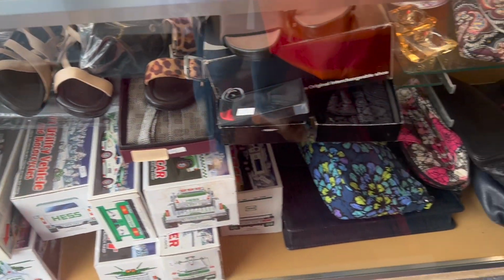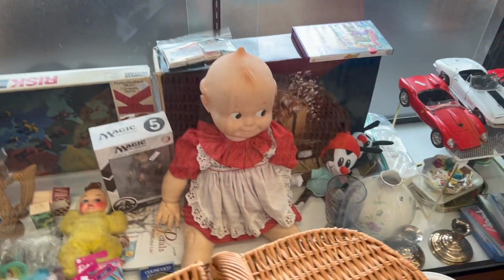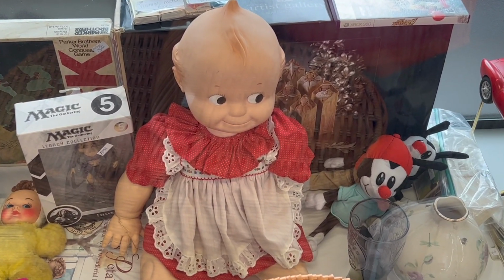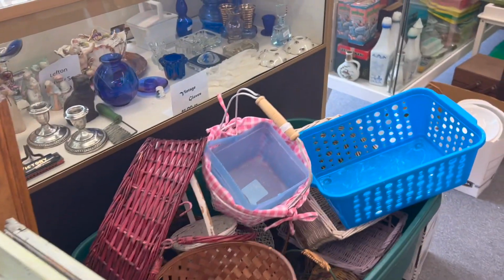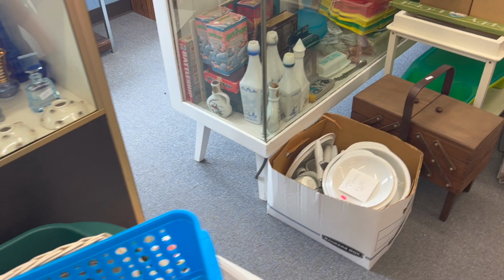Then I went to a thrift store, and this whole case at the front of the thrift store has so much Vera Bradley. Then I saw this doll. I don't really know anything about it, but I just thought it was interesting. I've never seen a doll like that before.